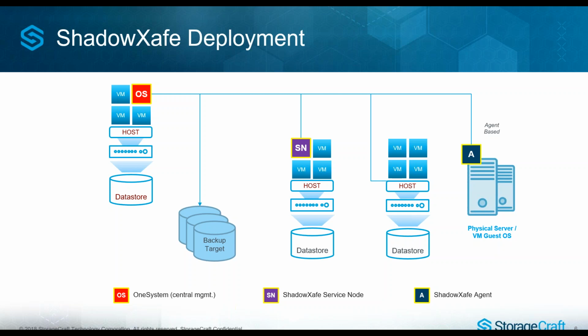In this example, this is your back office if you have your own data center. You deploy a management VM, that's the one system, and then you deploy a service node to one of the hosts, and deploy any agents that you want in that environment. Okay.